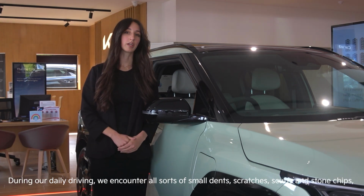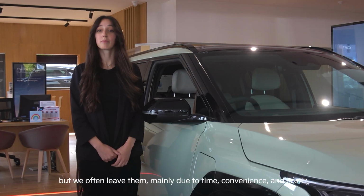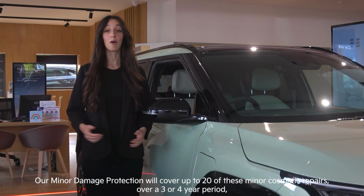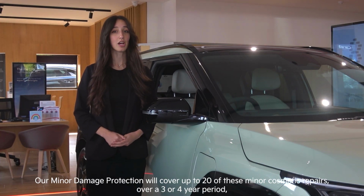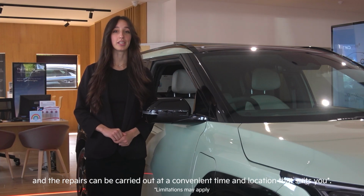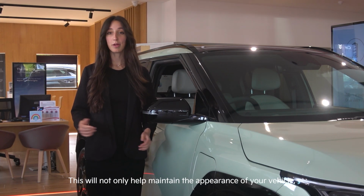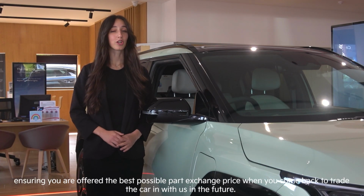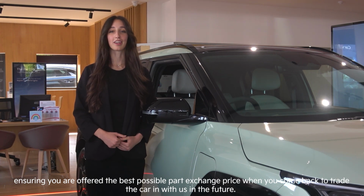During our daily driving, we encounter all sorts of small dents, scratches, scuffs, and stone chips, but we often leave them, mainly due to time, convenience, and cost. Our minor damage protection will cover up to 20 of these minor cosmetic repairs over a 3 or 4 year period, and the repairs can be carried out at a convenient time and location that suits you. This will not only help maintain the appearance of your vehicle, but will also maximize its future value, ensuring you are offered the best possible part exchange price when you come back to trade the car in with us in the future.